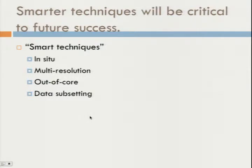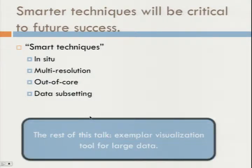And then data subsetting. Much of the data may not end up in the final picture. Why process that data in the first place? And how can we organize the data so that we can access the data that we do want to see efficiently? Okay, so for our community, to the simulation folks, we're certainly an enabling technology, and so it's really important that we deploy tools to them.